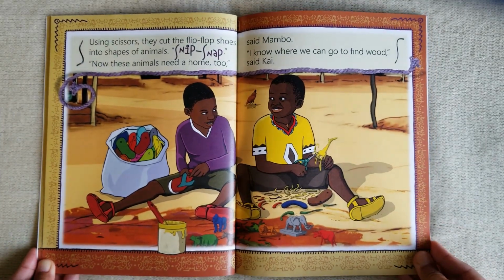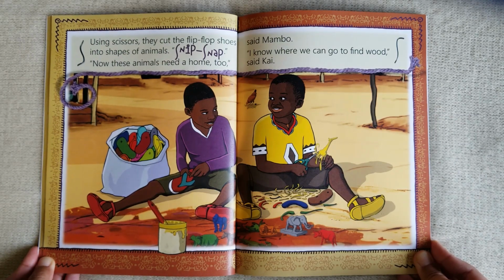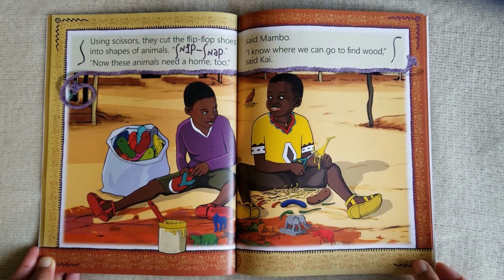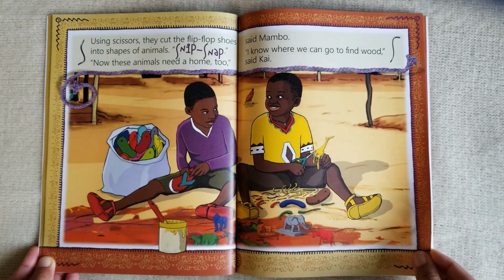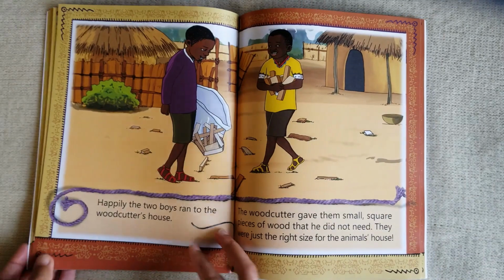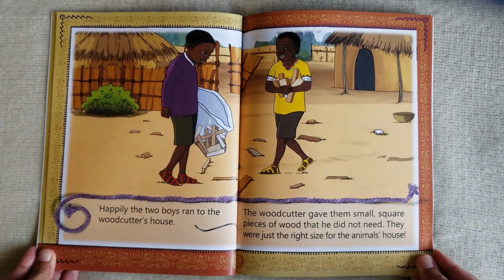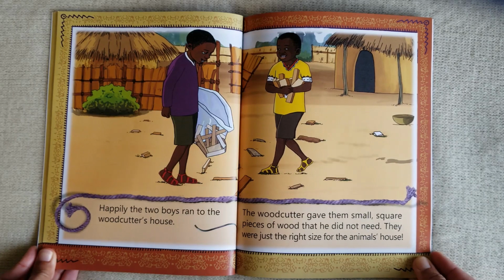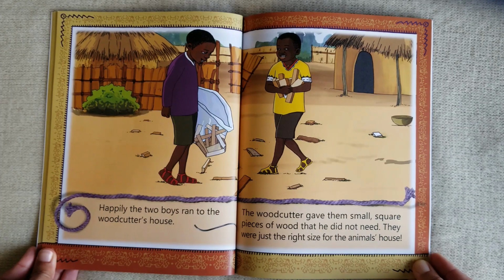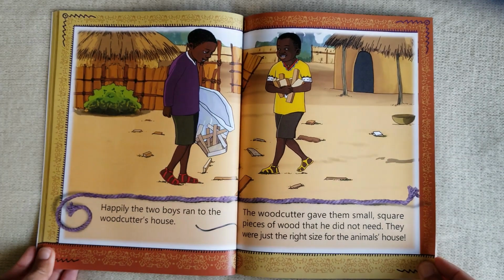Using scissors, they cut the flip-flop shoes into shapes of animals. Snip, snap! Now these animals need a home too, said Mambo. I know where we can go find wood, said Kai. Look at all these animals. Elephant, lion, gorilla, hippo, crocodile. Wow! Happily, the two boys ran to the woodcutter's house. The woodcutter gave them small square pieces of wood that they didn't need. They were just the right size for the animals' house.